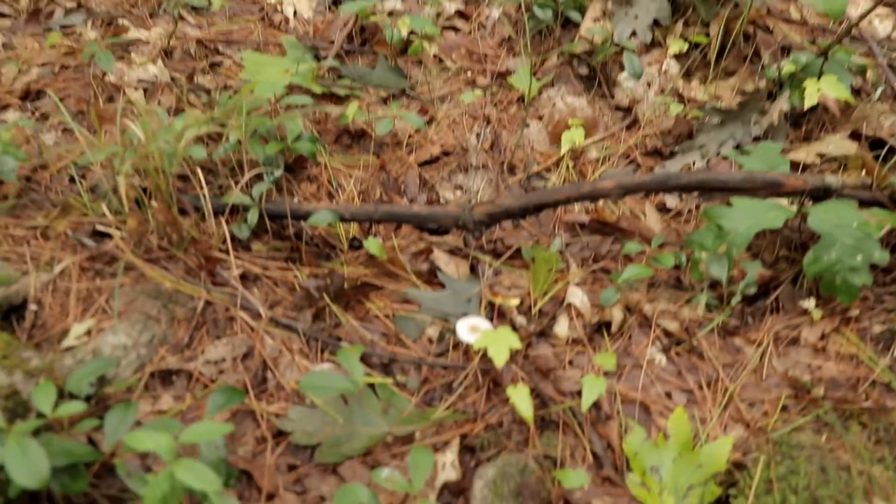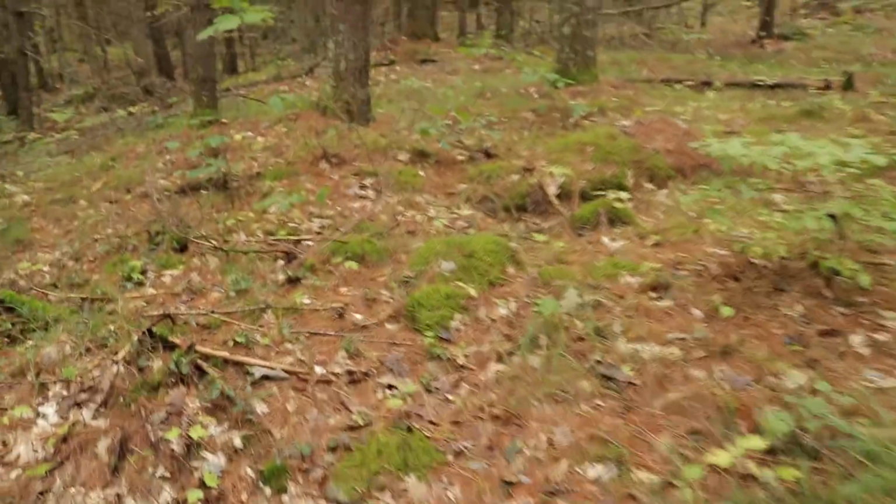So who knows if those are all the same. They look similar, they could be all the same, but then there's ones like that little guy. And as you continue to walk, you're just going to see tons more and more. I saw a bunch over this way.